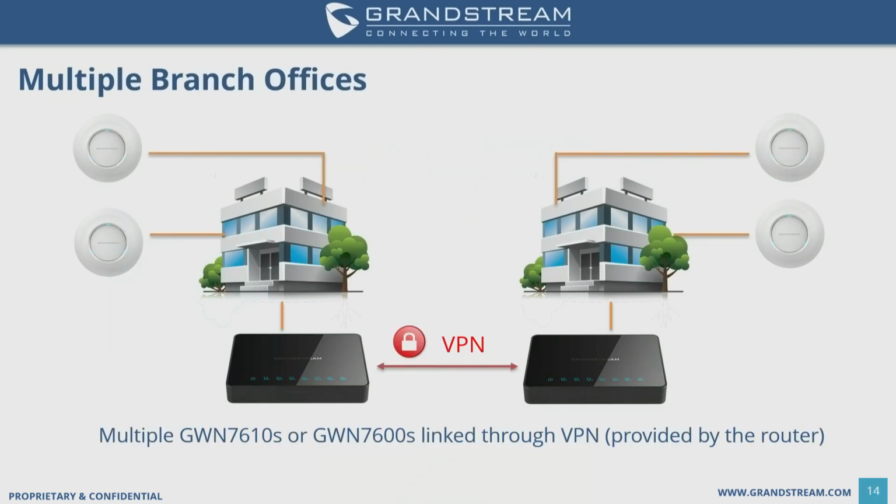And then the far end of the spectrum, the multiple branch office, and this is talking about VPNs, which we pretty much just talked about, giving you the ability to create a VPN tunnel between two different offices and two different locations. Again, the ability to share network resources, and the VPN tunnel between those two locations can then be, at each location, transmitted out through Wi-Fi access points as a wireless VPN.